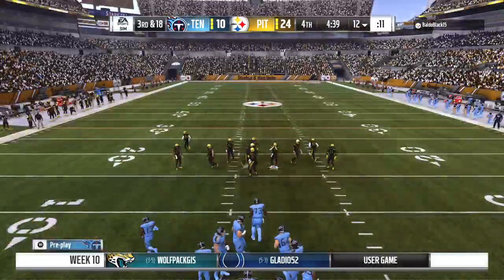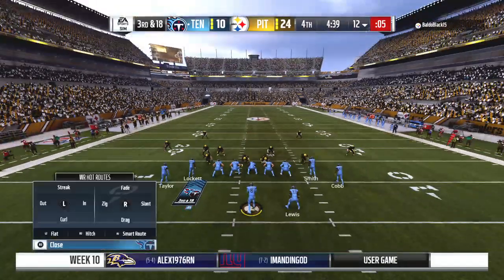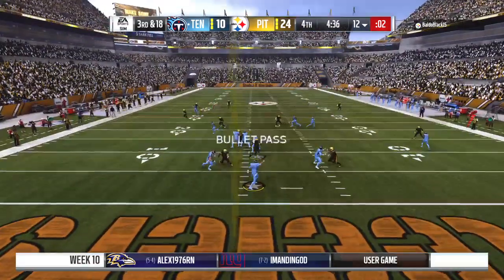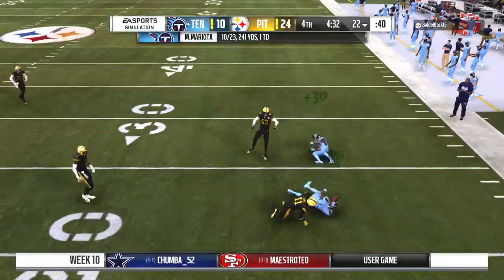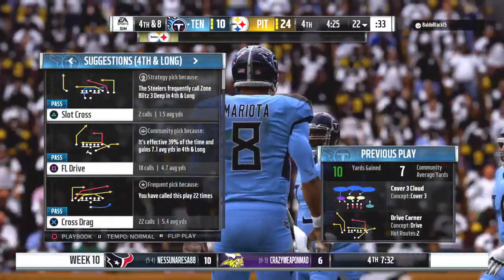The Titans on 3rd down. Not so hot. 2 for 9 to this point. This will be a tough 3rd and 18. Working out of the gun, Mariota. To the right side, complete to Taylor. And they'll bring him down here up at about the 22-yard line. They do get 10 back, but still a ways to go on 4th.